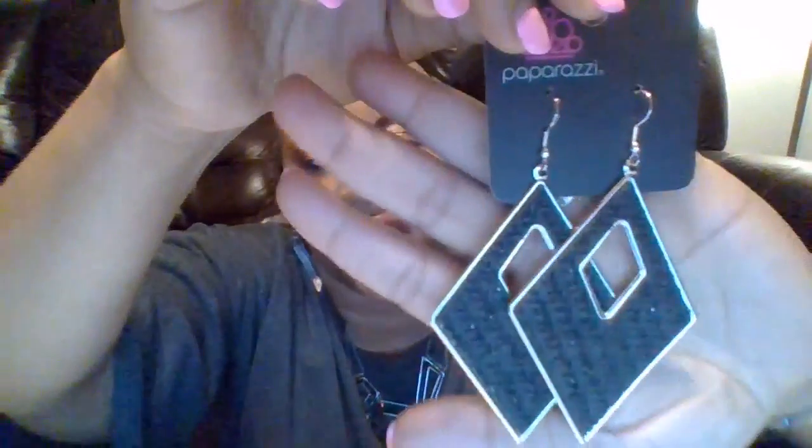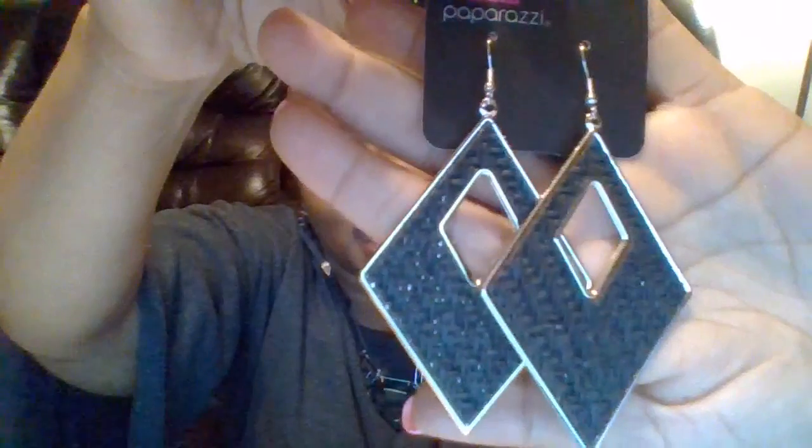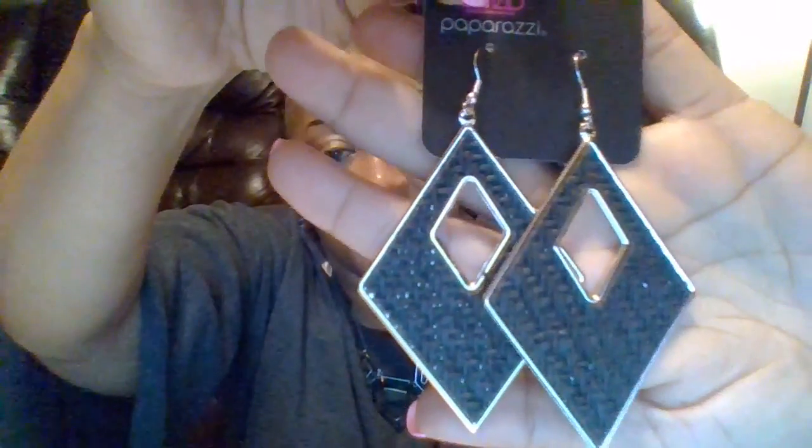Next we have this woven pair of diamond shaped earrings. You see the black weave there. This is on a fish hook, and you have that open faced diamond shape towards the top. These are lightweight as well. This is E009.